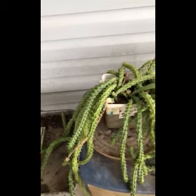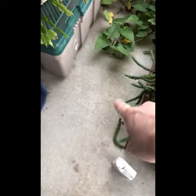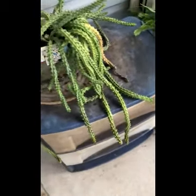So I'm gonna get the pressure washer out and pressure wash the porch because it gets moldy and stuff. So I need to pressure wash all this crap. Or just probably replace this old bucket. It's probably all dried out.